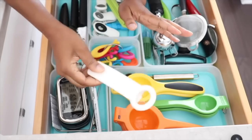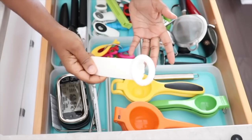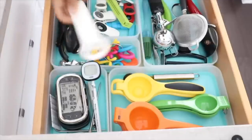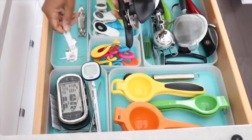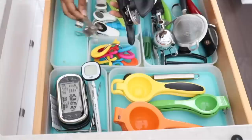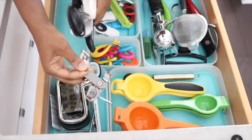I don't know how much these things cost, but they're really cheap. And I love this thing if I'm having trouble. So the only thing I'm probably... okay, we got two things potentially here that might need to go.